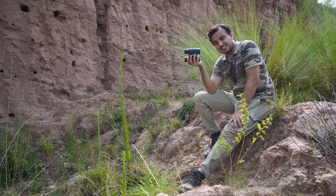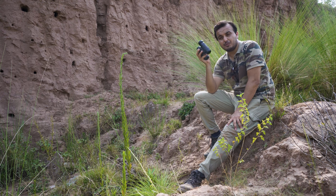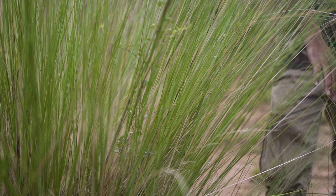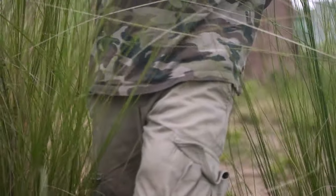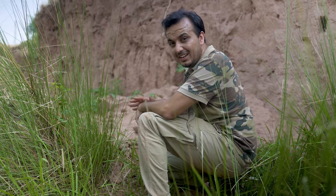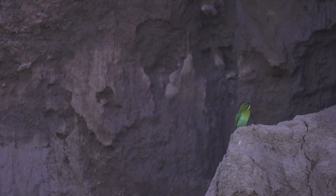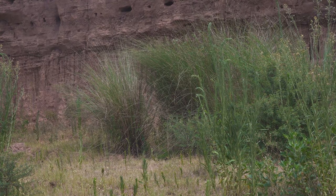Sitting out here in the sun, I have to rely on the old-fashioned observation of behavior to tell the difference between a male and a female. There is one male that I found very interesting, and I think it is going to be the one that I'll be following throughout the breeding season. To follow the story of this guy, I need to become less conspicuous.